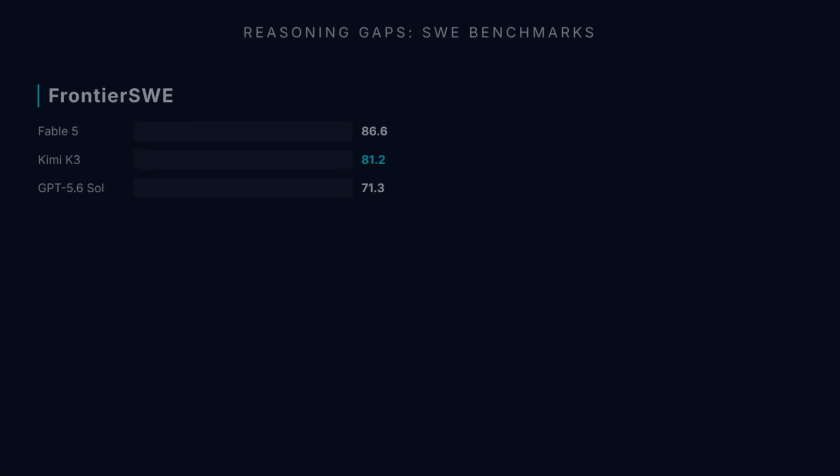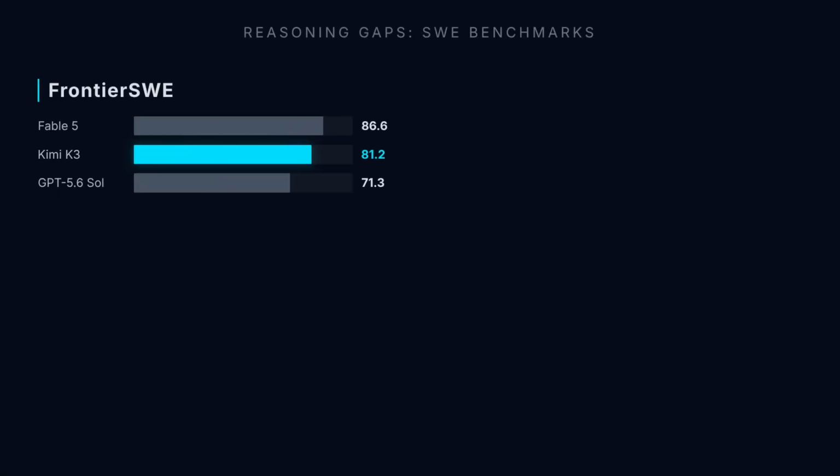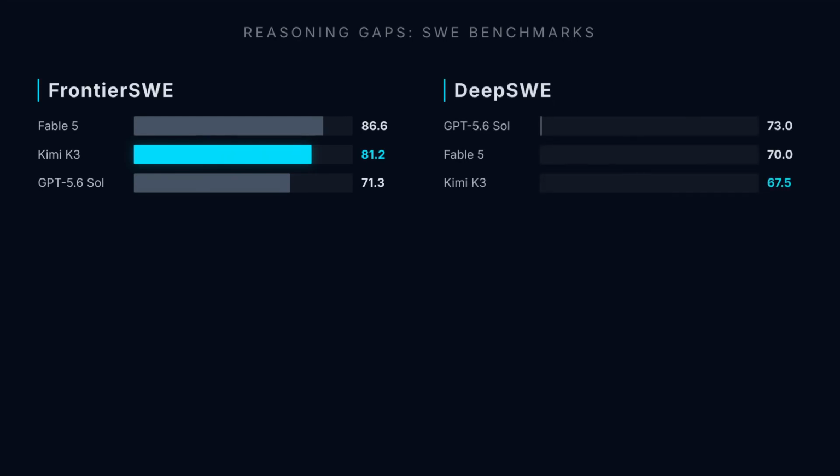On Frontier SWE, it scored 81.2 versus Fable 5's 86.6. On Deep SWE, 67.5 versus GPT 5.6 Sol's 73. And on Humanity's Last Exam Full, 43.5 versus 53.3. So the honest frame is this. K3 wins where practical agentic and coding value actually lives, and it trails on the hardest deep reasoning tests. Moonshot itself admits it trails the top proprietary models overall.